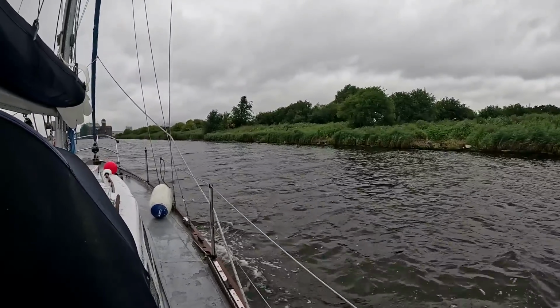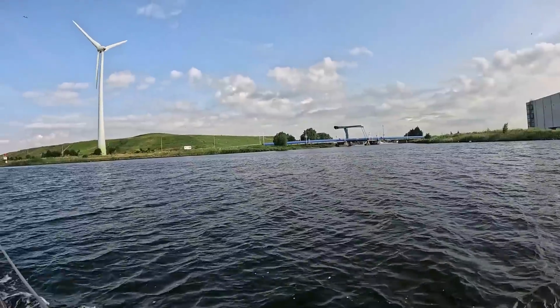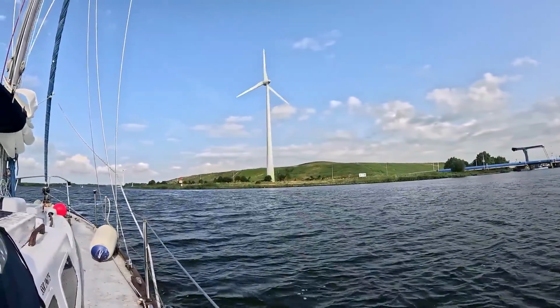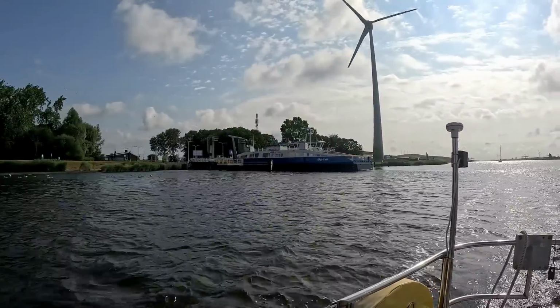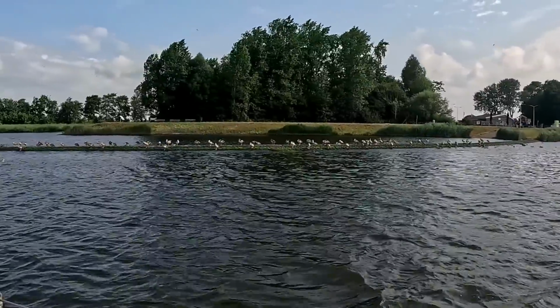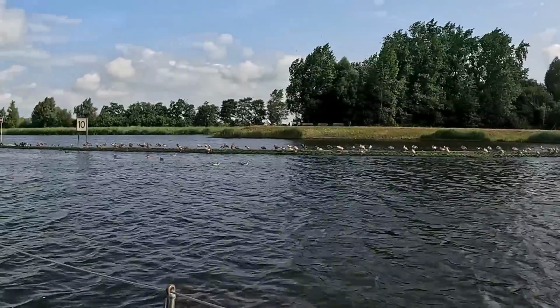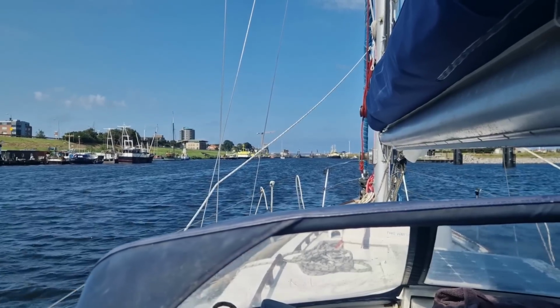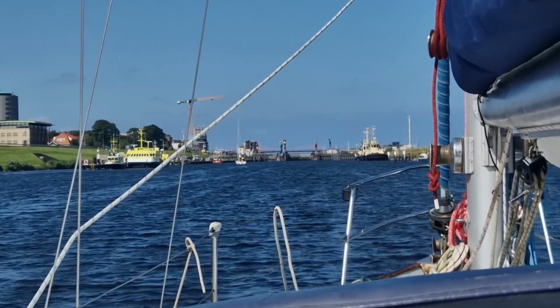Things did brighten up a bit in the end. It was 3 hours from Amsterdam to IJmuiden, an industrious piece of water, this North Sea Canal. So lots of roll-on, roll-off ferries and shipping containers. Some of the ships, by the way, that come down this canal are humongous. They come in through one of the bigger locks at IJmuiden and head towards their various bays.